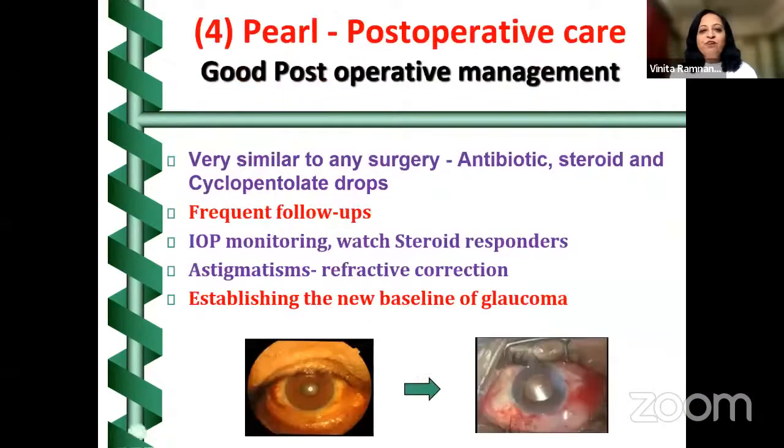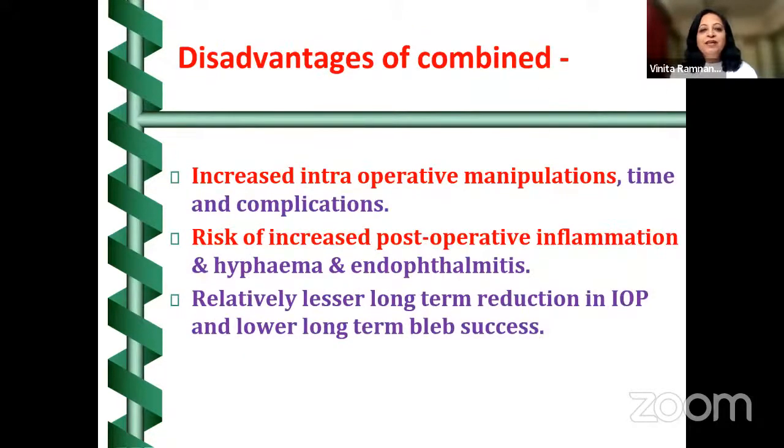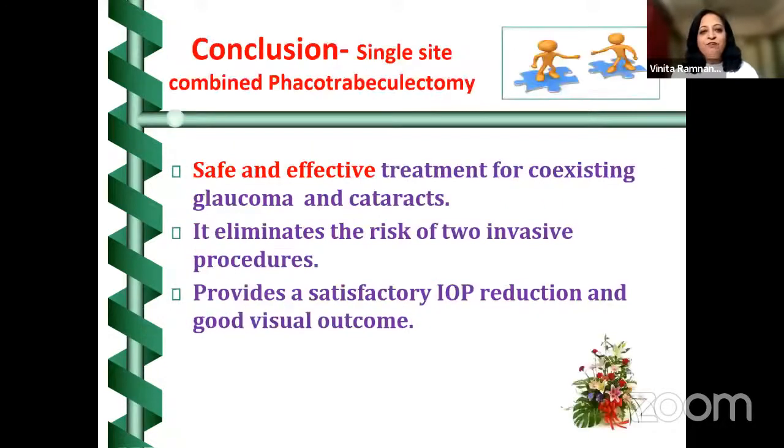But one has to be careful about vitreous loss, and it requires good post-operative management with frequent use of steroids and frequent follow-up visits. And sometimes the astigmatism takes a little time to stabilize. So we have to address both the conditions, and it is very cost effective and requires a lesser rehabilitation time. But there is a risk of inflammation, increased post-operative hyphema and endophthalmitis. So you have to be careful.